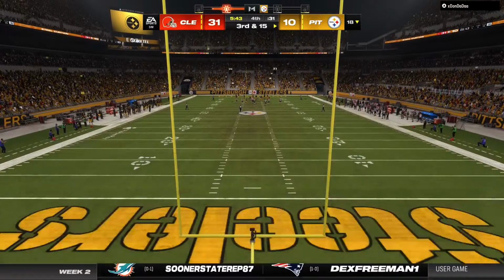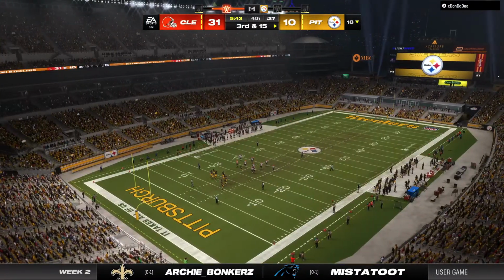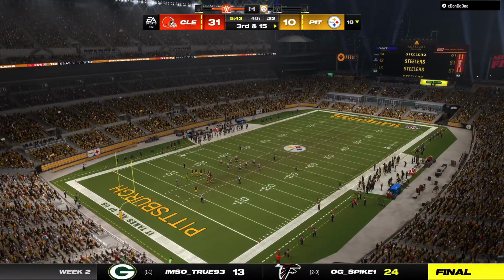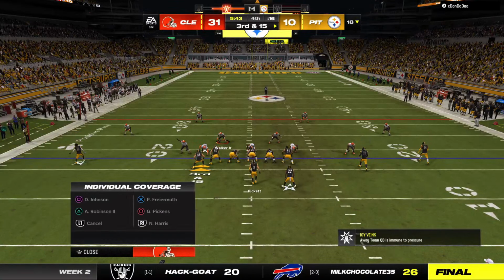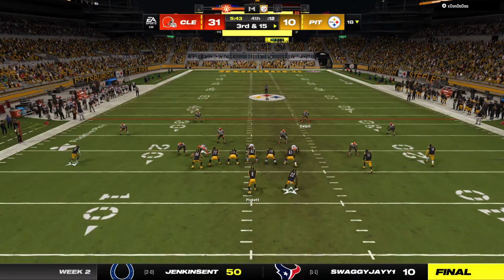And that's another play that's painted the picture of this game overall. It's been a blowout. It's been continually fueled by big turnovers and stops for one side and an inability to advance the ball from the other. And the Steelers on 3rd down. They're at 50%, 4 for 8. This will be 3rd and 15.